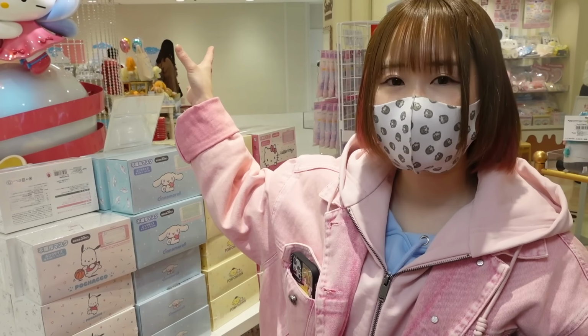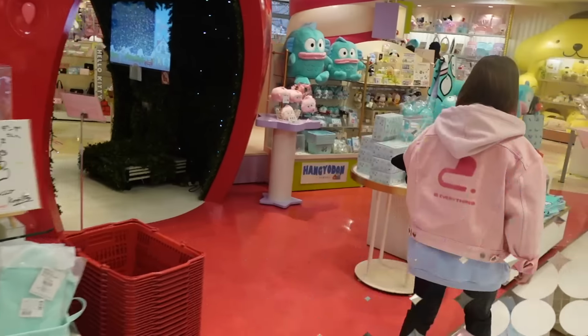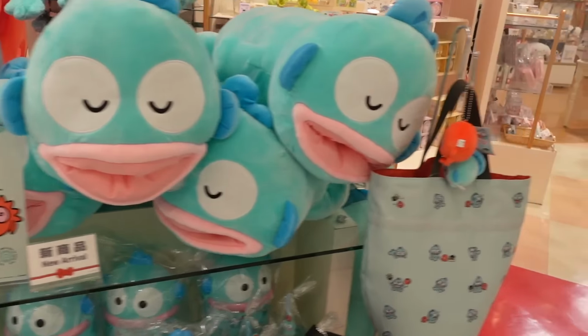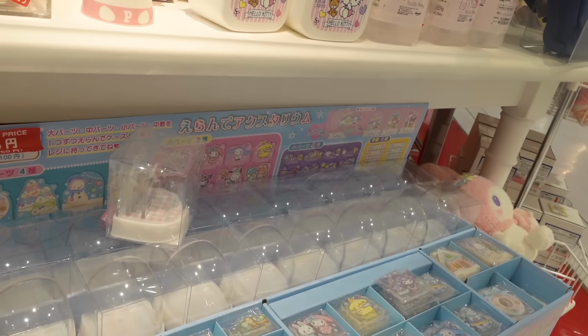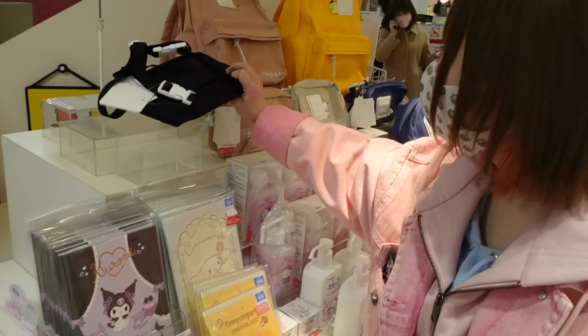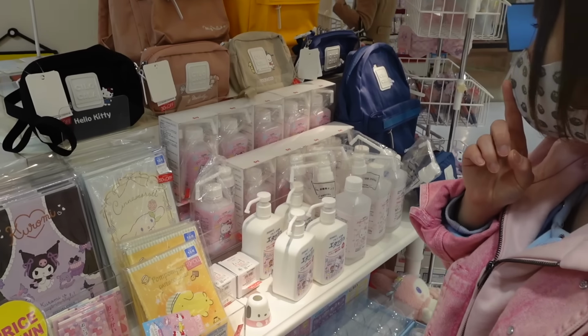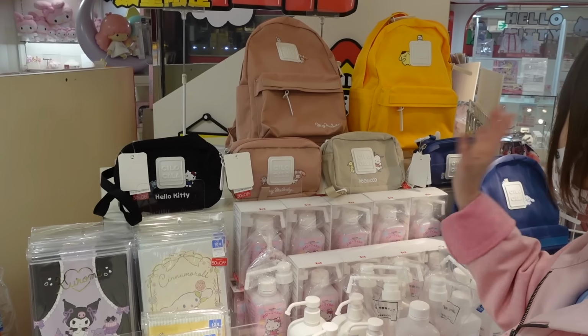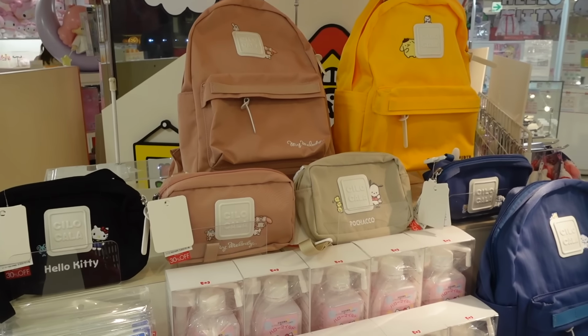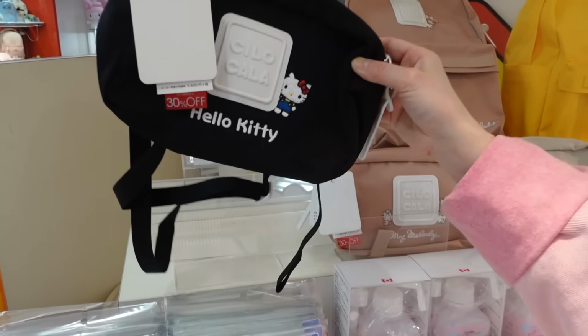So this SANRIO place is literally so huge. There's more sections over there, and even downstairs. So there's still a lot to look at. I wanna try looking over there. You can make your own snow globe. There's literally everything here. Which one should I choose? I love Hello Kitty, My Melody, Choco, and Cinnamoroll. I'm so torn. Okay, I'm going with Hello Kitty.